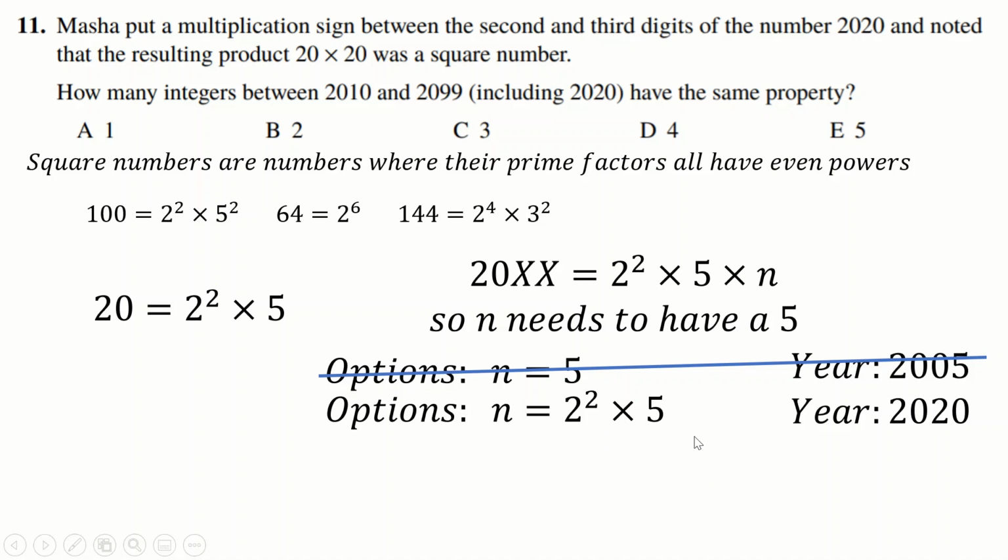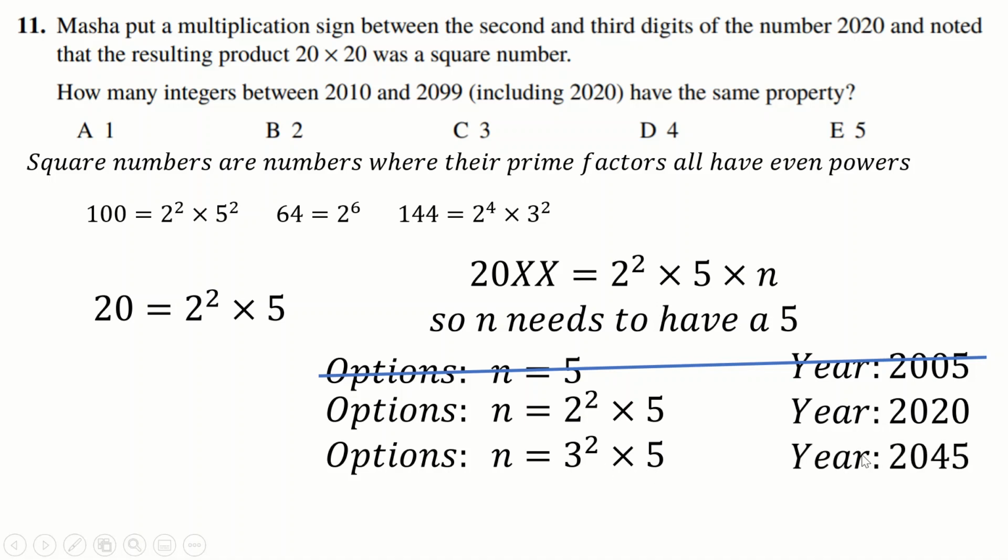So then I go to the next one, I think, well, I'll add a 5 in, again, to even out that 5, and then add in 2 3s. And that's 9 times 45, 9 times 5 is 45, so that makes the year 2045, which works. 20 times 45 is a square number.